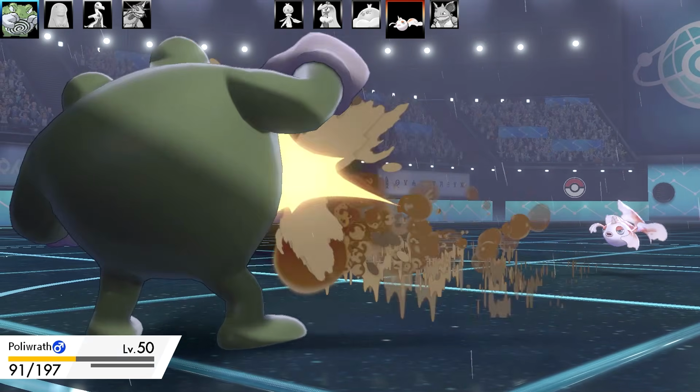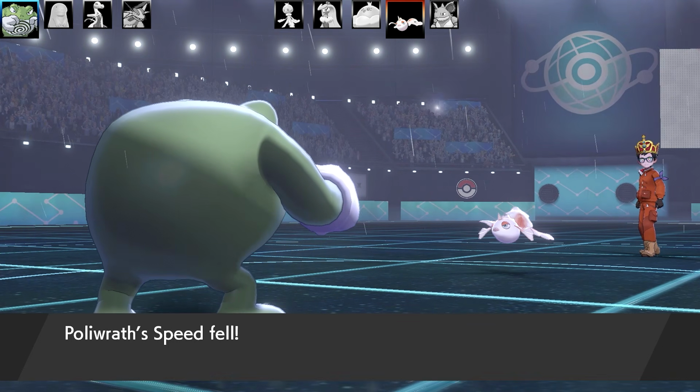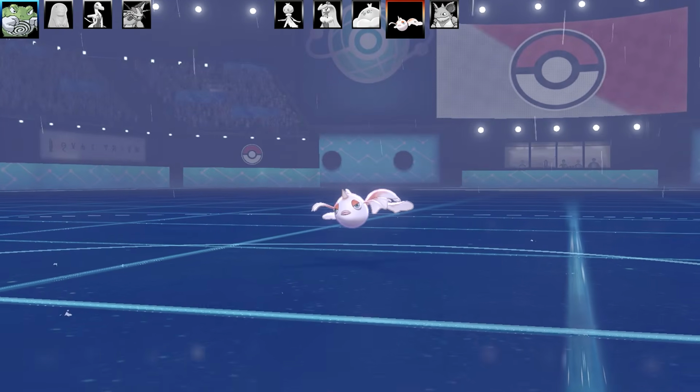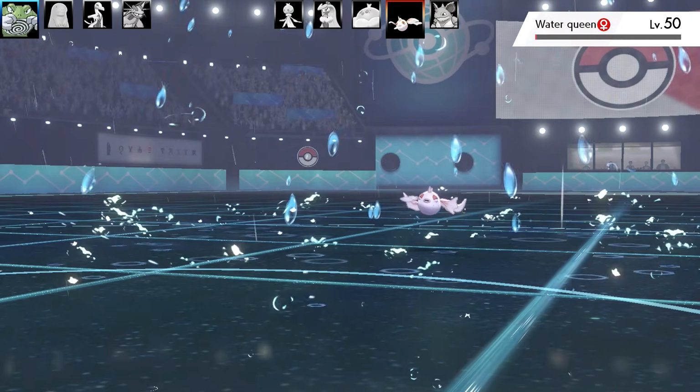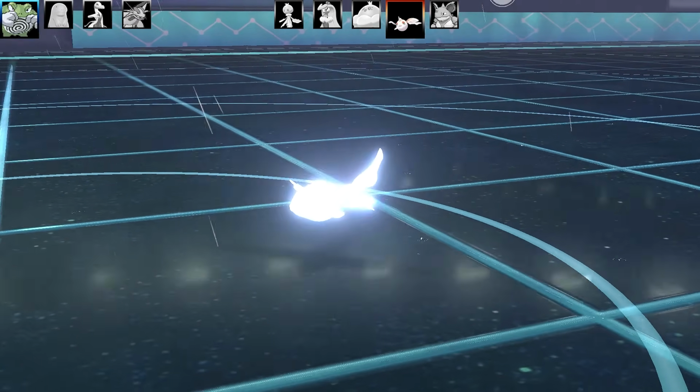So now Goldeen's going to go for a Mud Shot. That's pretty cool. It's going to wait to hit an Electric-type Pokemon. Doesn't do a lot of damage, but it is going to drop my speed. I'm going to go for a Hydro Pump here. And that is going to be the end of the Goldeen. So bye-bye, Goldeen. Now, there's one more Pokemon left on their team.